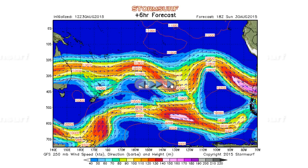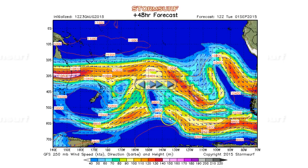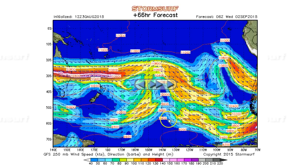Here we go. That trough continues to the east into Monday, and then the trough starts moderating. Winds become a lot weaker, and also notice there's a ridge here pushing hard to the south, so that tends to drive storm action south into Antarctica.